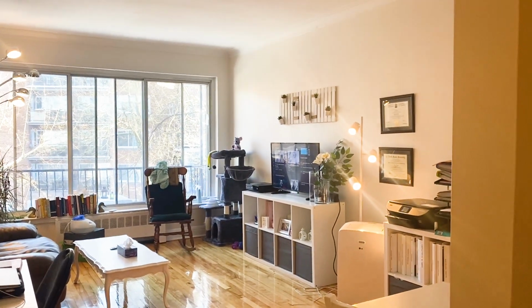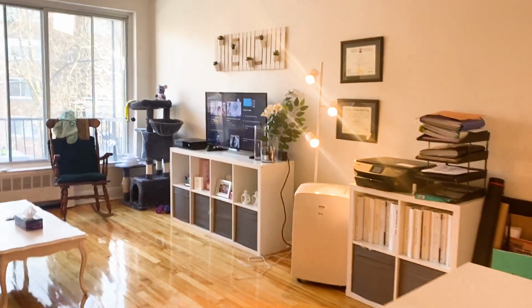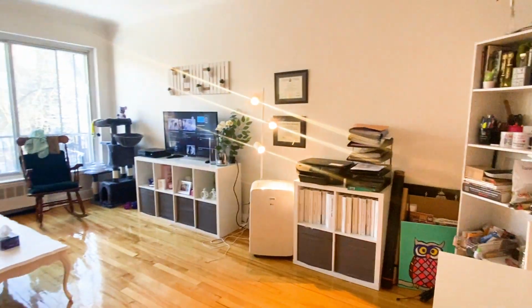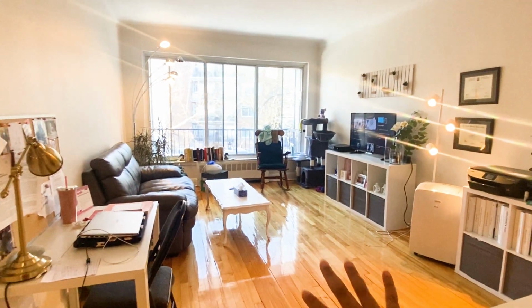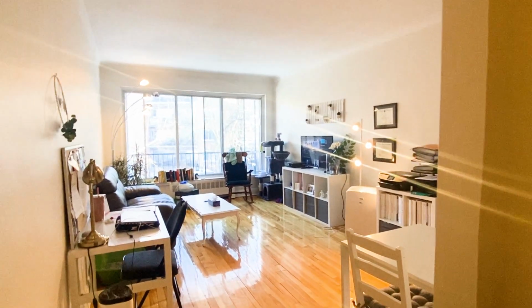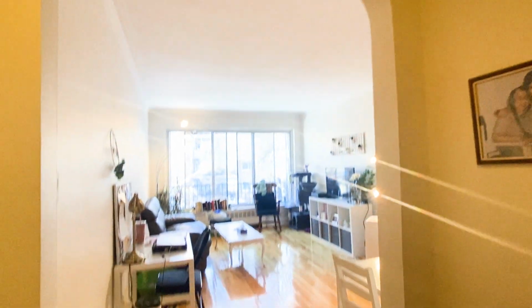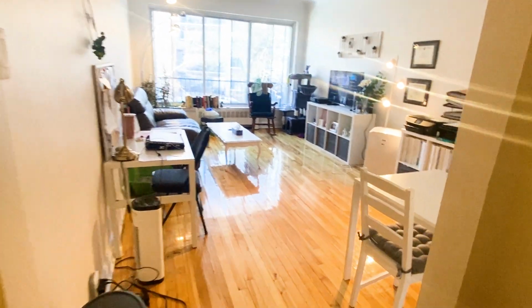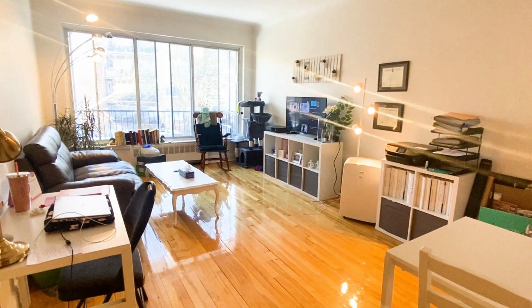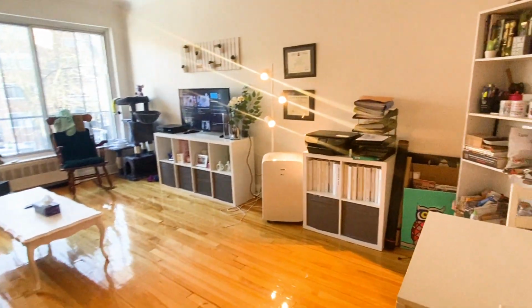Okay, so let's start off here. Now this is the main living and drawing room area. As you can see, it has a really beautiful arch here, and it's quite a lot of space. As we walk through it, you'll get a feel of it. I've compartmentalized it into a couple of different spaces.